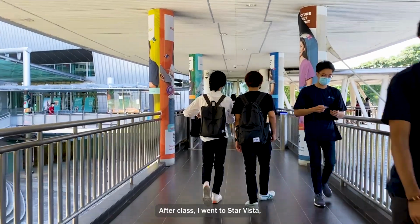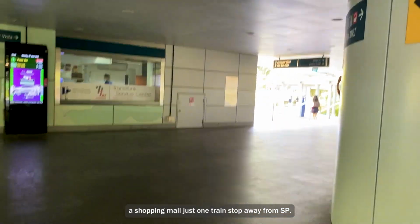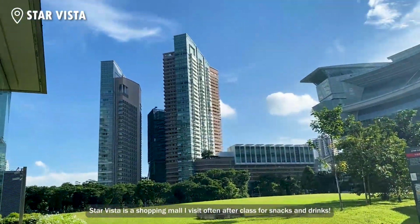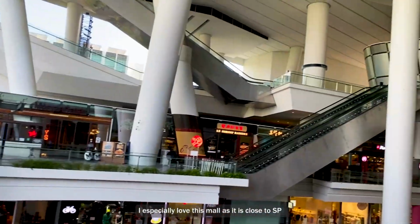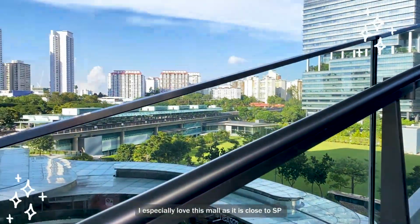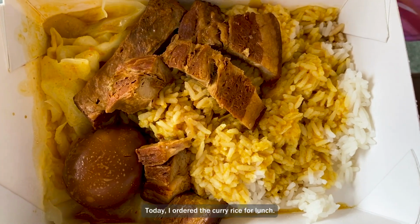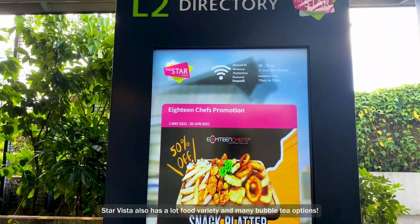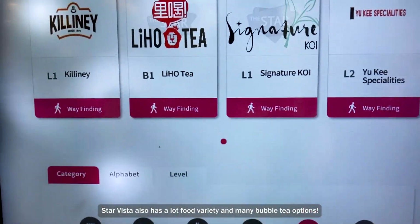Tan. After class, I went to VISTA, a shopping mall just one train stop away from SP. VISTA is a shopping mall I visit often after class for snacks and drinks. I especially love this mall as it is close to SP and the building is gorgeous. Today, I ordered the curry rice for lunch. VISTA also has a lot of food variety and many bubble tea options.